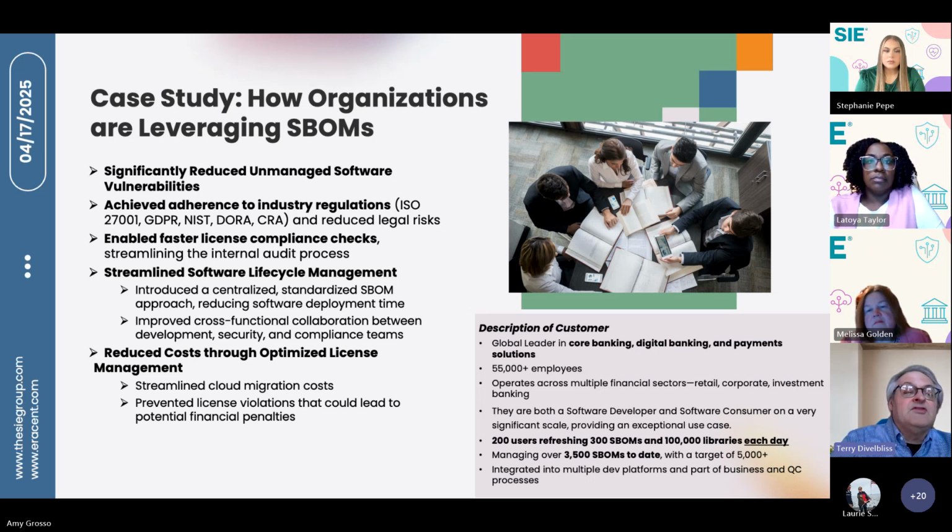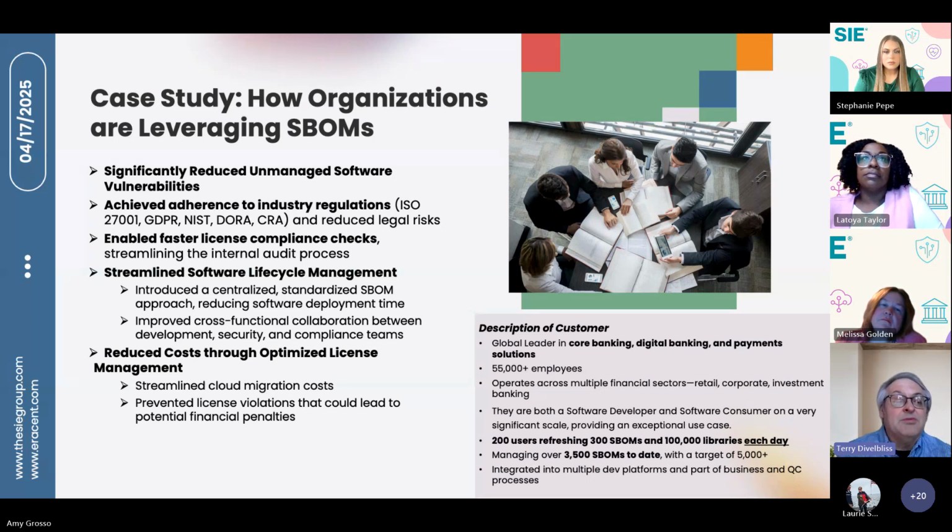What they've done is they've really significantly reduced their unmanaged software vulnerabilities. They know exactly what they have now because they have visibility. They've been able to patch, prioritize, and make the best, smartest steps there over the past probably 2-year period, maybe just slightly longer on that. We've worked with this company from pretty early on in the SBOM Manager existence. This has really helped them 100% adhere and stay on top of the industry regulations, as I mentioned, ISO 27001, GDPR, NIST mandates, DORA, which is the Digital Operations Resilience Act in the EU, CRA, and it reduces their legal risk by knowing that we've done this and have been covered proactively, that we're doing these things up front. It's really helped them with license compliance checks.